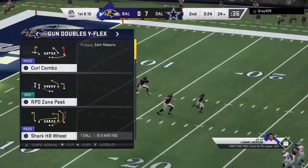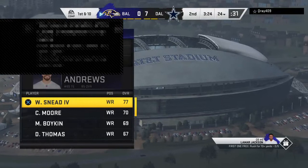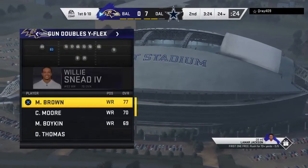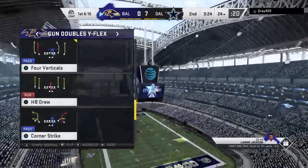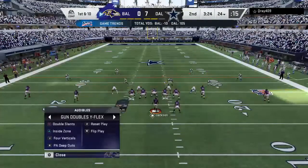What's that, Dave? This man fucking sucks. Man fucking sucks, man. Man fucking sucks, Dave.